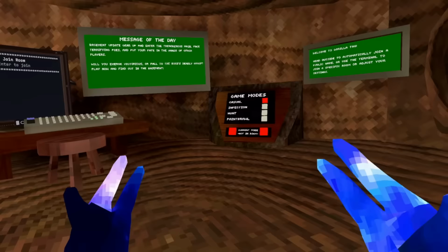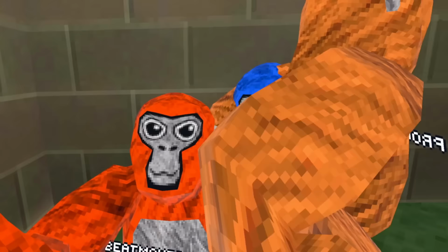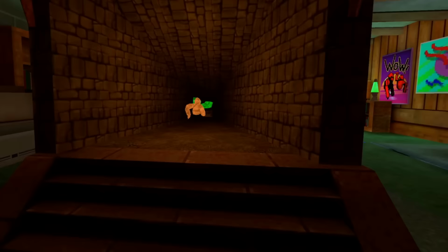Let's go. Now let's see what people think about the map and cosmetics in a public lobby. Hey, what are you guys doing in the basement? Nothing. No way. Are you new? Have you not gone there yet? Huh? No, I have not gone here yet. What is this? What is the maze? Just come straight in. Just come straight into the maze.